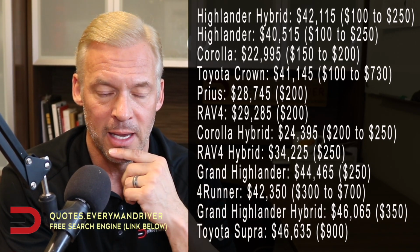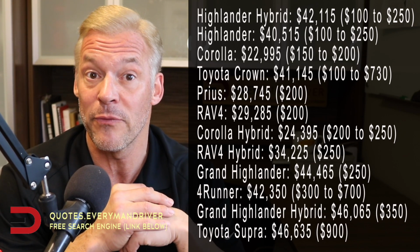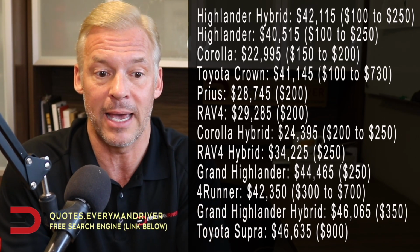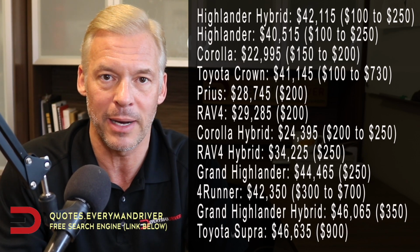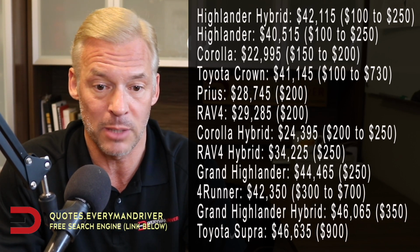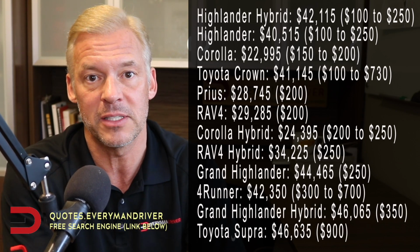For instance, the Highlander 2024 experienced a $100 to $250 MSRP increase in September. Combine that with the discontinuation of the base L trim, this effectively raises the entry cost by $2,500 compared to the 2023 model. Hope that makes sense. Now totaling between $2,600 and $2,700 over the previous year.